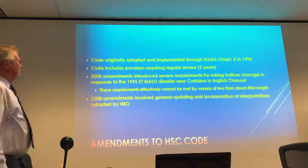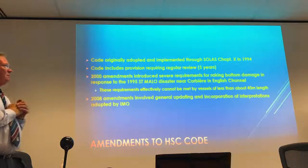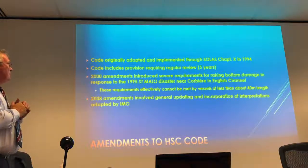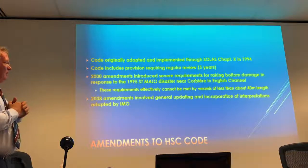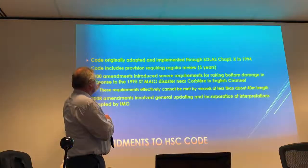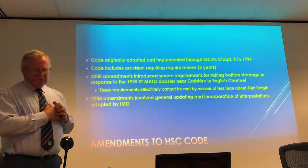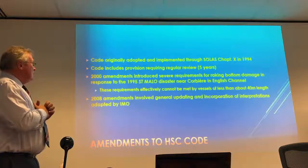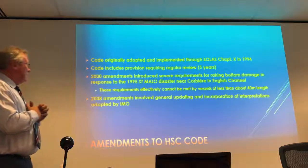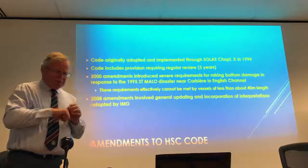As I mentioned at the start, the code was originally adopted and implemented through SOLAS Chapter 10 in 1994. It's supposed to be reviewed every 5 years. The major review that happened was in 2000, where we had to respond to the Saint-Malo disaster near Corbière in the English Channel, and introduced breaking damage requirements.